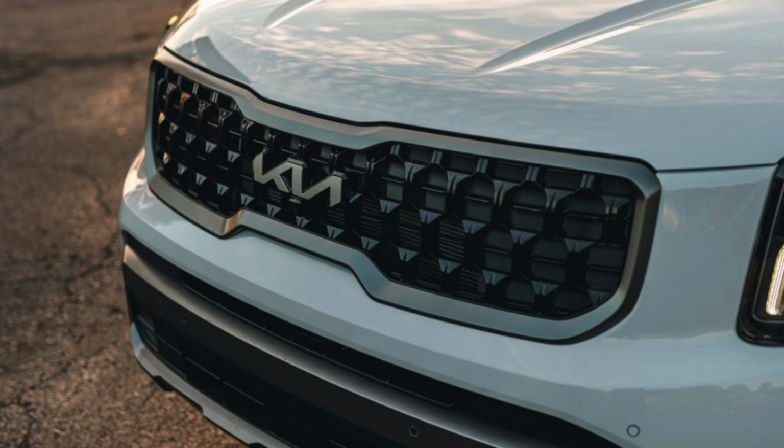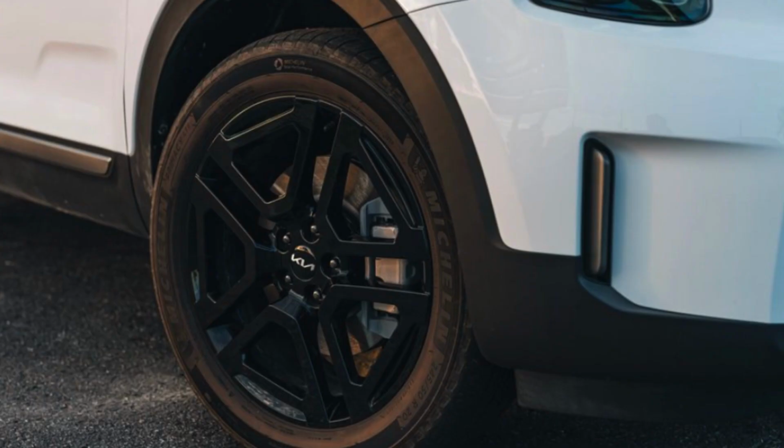In 2023, no matter what the price, you should be getting LED headlights. Can't believe halogens are even allowed to still be put in some of these cars, but you don't have to worry about that with this.